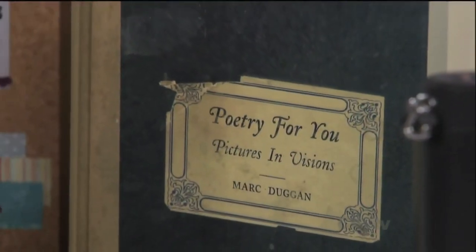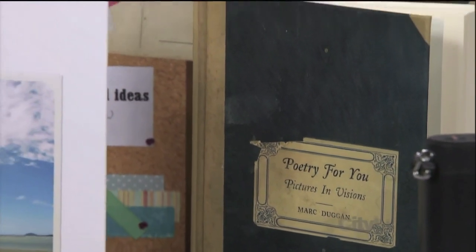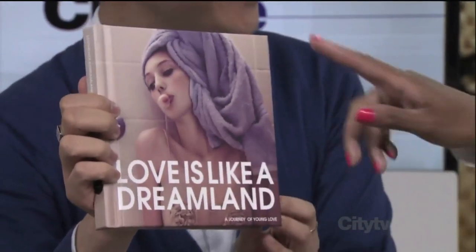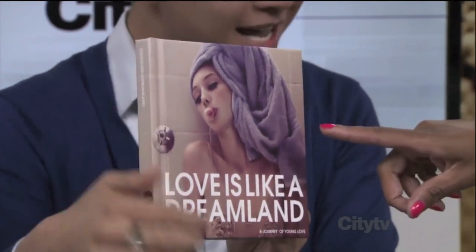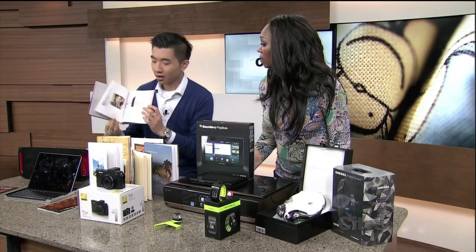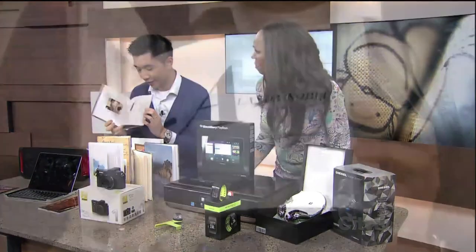They can create their own personalized books. Or if you have a study partner in your room and you want to show off, "Love is Like a Dreamland." And this is custom. Oh, that's so cool. You can put your own stuff in it. You can have a blank notebook, or you can also put your own pictures in it. Create an amazing storybook of your own.